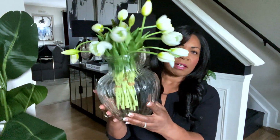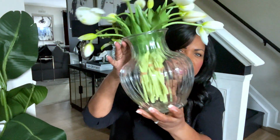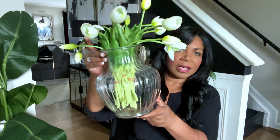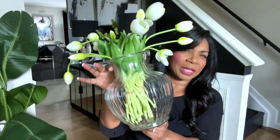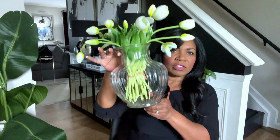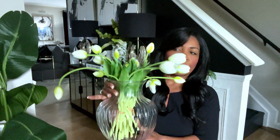this vase. Look at this vase, guys. Oh my gosh, it's so nice. It has the ribbed detail. You know, ribbed pieces are very popular right now. So I picked this up. I don't have the tag on it anymore. I want to say it was like $3.99 or $2.99, and it just looks so nice, so high end. And we picked it up from the thrift store.